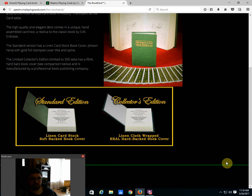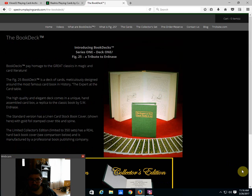It's better than some of the other Ordinary decks you've seen. Hopefully the quality is good, the tuck case is pretty good. And looking forward to getting this one and checking it out.